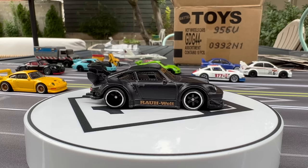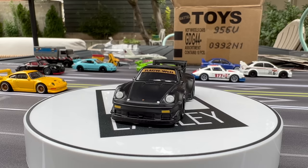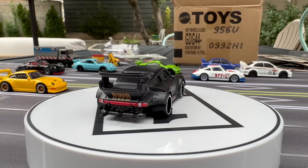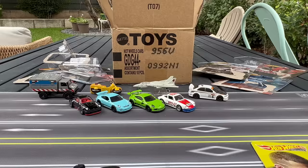So this is the RWB. We haven't seen it since it debuted in Silhouettes in Car Culture. This is the Stella Artois tribute. It's not going to say Stella Artois on the body for obvious reasons. That's a beer and this is a toy car. But this was the RWB version. Then we saw it released a second time in Team Transport.